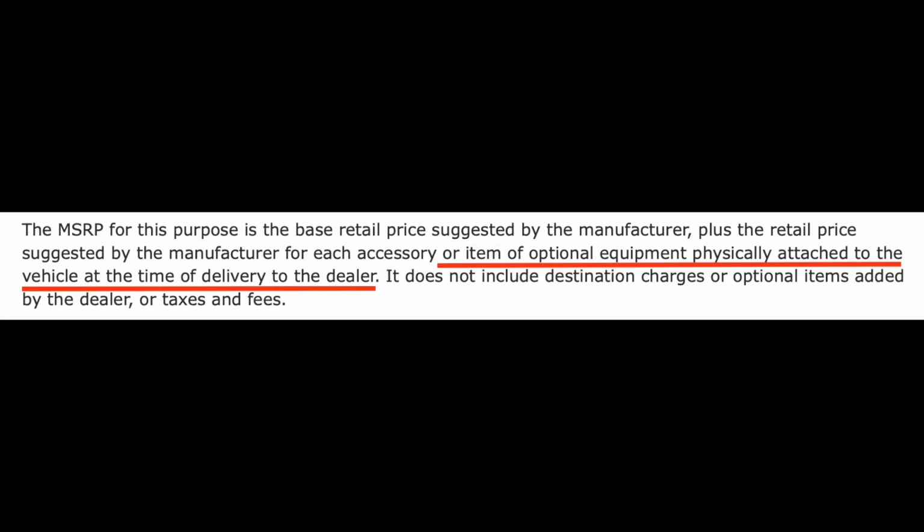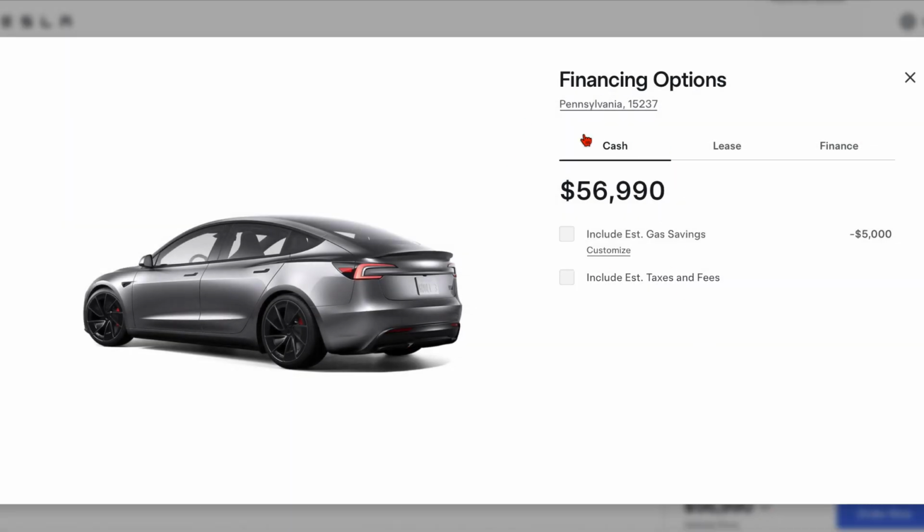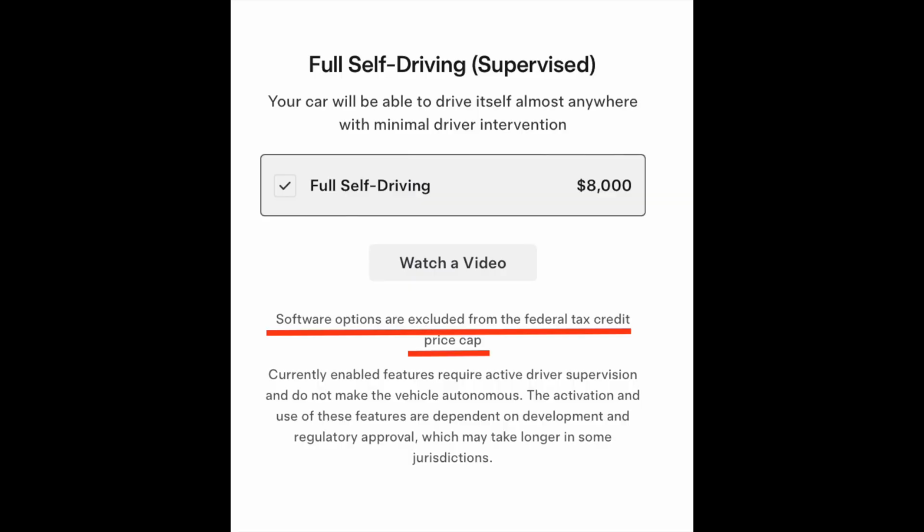attached per the IRS, so paint obviously being attached to the vehicle, will disqualify the Model 3 Performance as an example, because that pushes the vehicle's price over $55,000, but the other Model 3s qualify for the $7,500 EV tax credit. And again, if you're getting full self-driving, that is not attached to the vehicle. It is software. So you can order FSD and still get the credit, as long as your physical add-ons don't cause the car to go over $55,000.